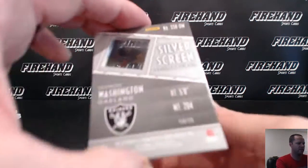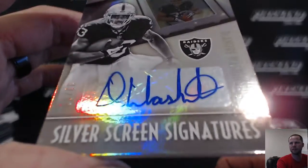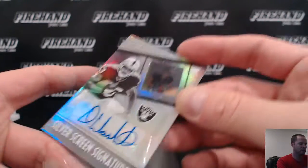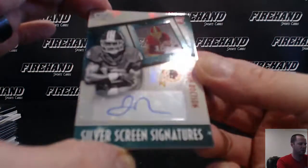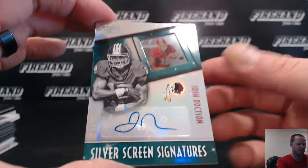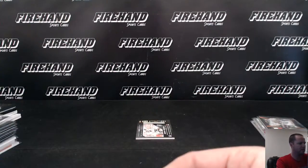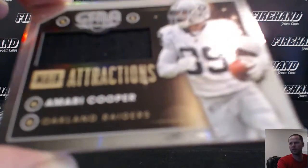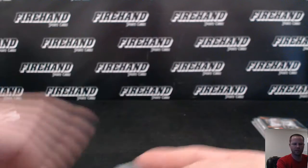Silver screen autograph, DeAndre Washington for the Oakland Raiders, rookie, 33 of 99. Kadez Mukes. And for the Redskins, Josh Doctson, Emerald version, 1 of 25. This one there. McDew and the Skins. A lot of Redskins in this break. Final hit of the break is Amari Cooper jersey, 40 out of 49 for the Raiders. Kadez Mukes.